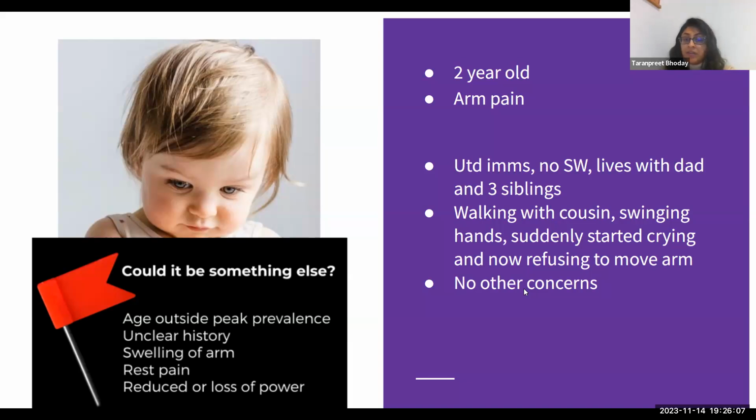Age outside peak prevalence. Who wants to guess what peak prevalence is? How old does a kid have to be before you start thinking you're a bit too old for this just to be a pulled elbow?